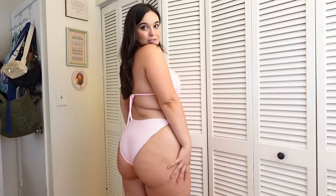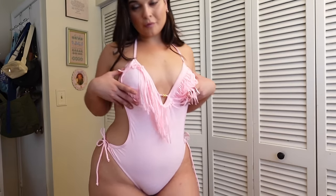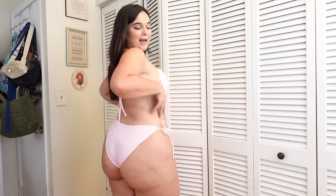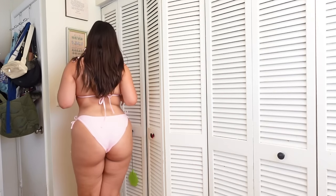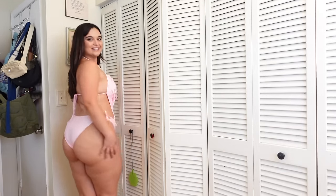There's a little bit less coverage than some of the other ones that I've shown you, but I love it, and I love a good monokini, so that I can feel supported in the front, but then have a little bit of a party open back in the back. Tell me what you guys think of this one. I like it. I think the booty looking juicy in this one.